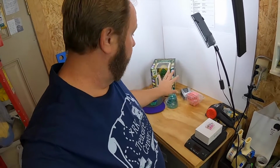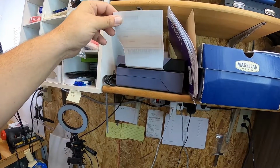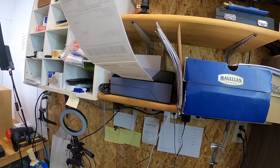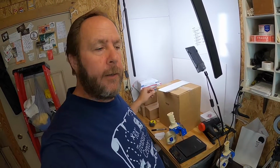So really quickly, those are all the items that went out. And like I said, it's nighttime and I want to get this done so I can go play my pool tomorrow. All right, so just get these labels on these boxes. I got them all ready, and they'll be shipped out in the morning.